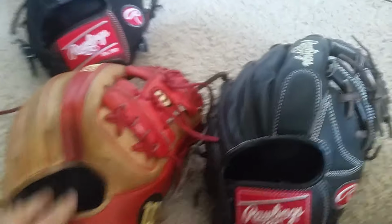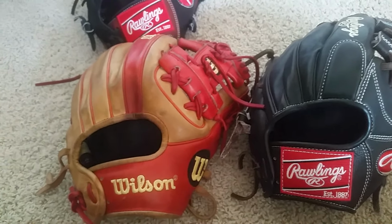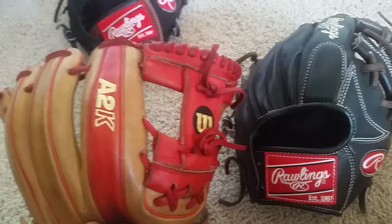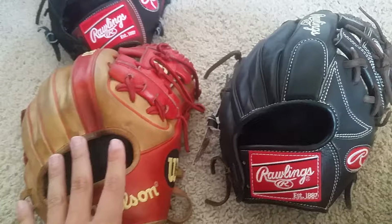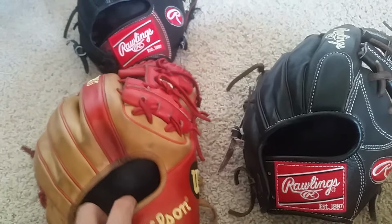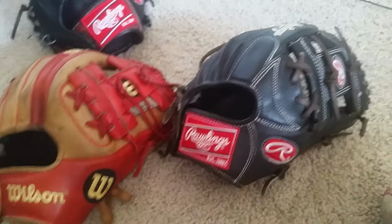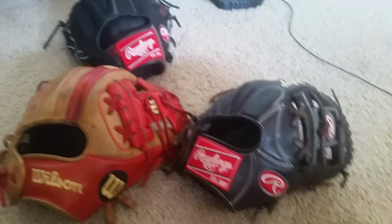Both companies are amazing. I just like more Rawlings. Some people like more Wilson. It's all personal preference. Whatever you're more comfortable with using, I'll go with that. I think Wilsons are usually a little bit lighter, and they can form to your hand a little bit quicker, but they form to your hand as well as Rawlings. They just take longer to form. So they're both just great gloves to game. They both form to your hands really well. They're just amazing gloves.